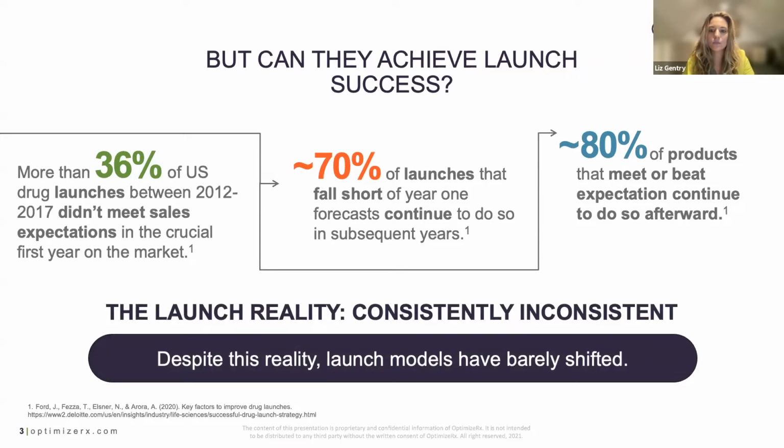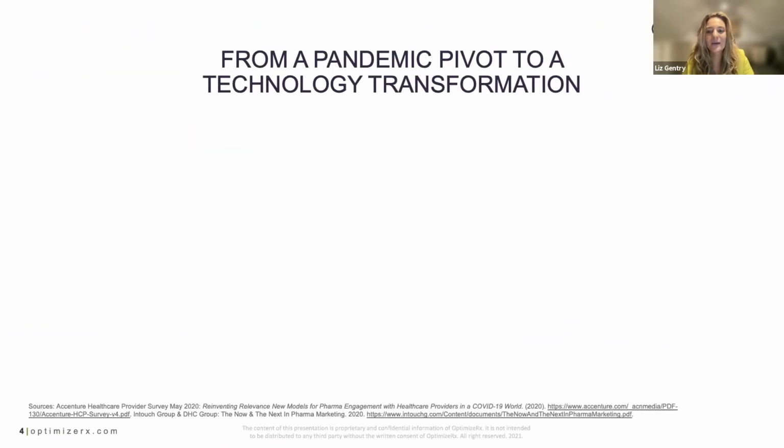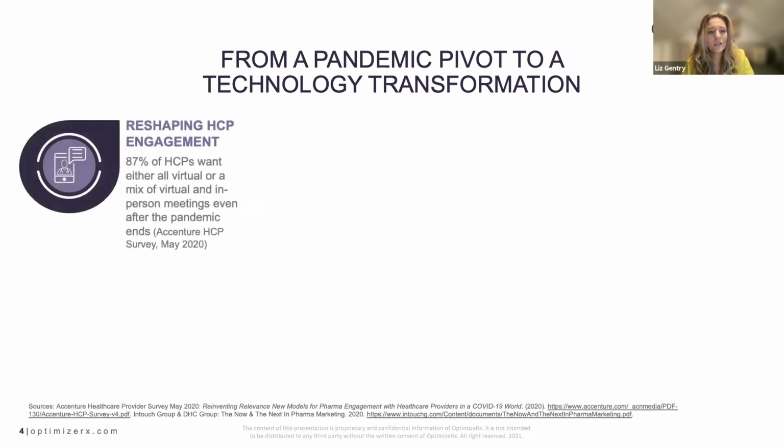Despite this, we haven't seen a big shift or a revolution or a transformation in how we're bringing these medications to market. But then 2020 happened, and we saw pandemic pivots ripple across our industry. It was more than just a pivot. It was the push we needed to evolve, to adopt a digital-first approach and embrace new technology aimed at powering and transforming our launches. Through this transformation, we've witnessed a complete reshaping in how we're interacting and engaging with HCPs. And HCPs are indicating that this is the new reality.